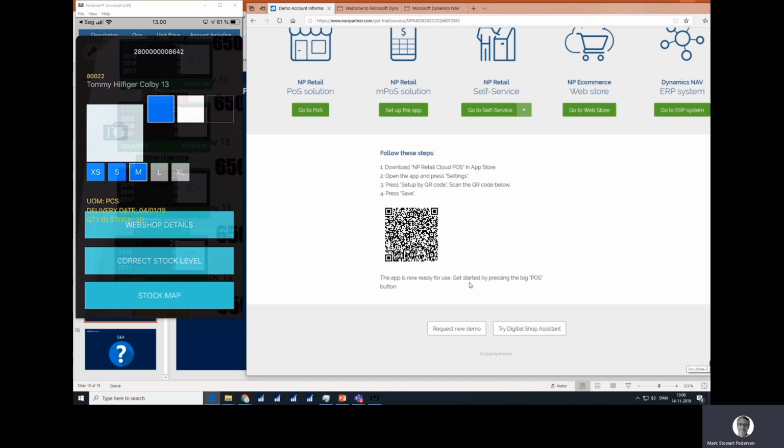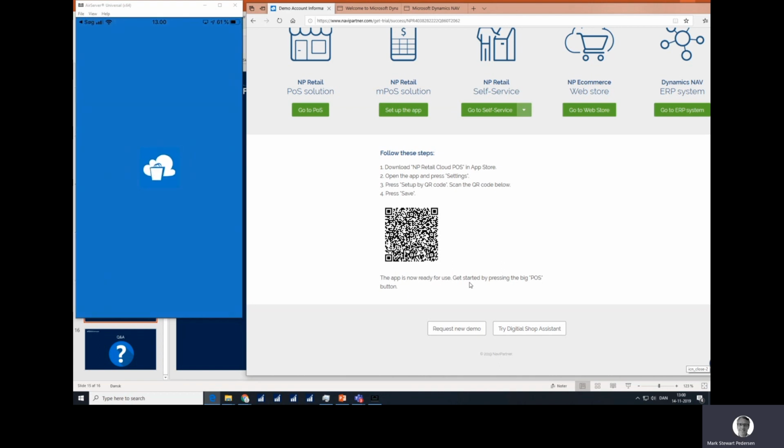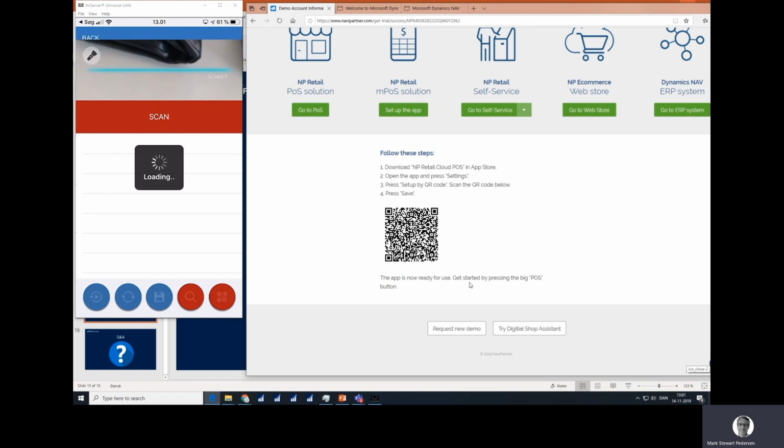RFID is a totally different topic. It has a lot of extra features around security, the way of being sure that people are returning the right items and so on. And this is part of our solution, the RFID. So the RFID is part of the warehouse module here. So this is just an extra point on the phone. We're using the same phone as you're using as a POS device. Now we have the warehouse operations.